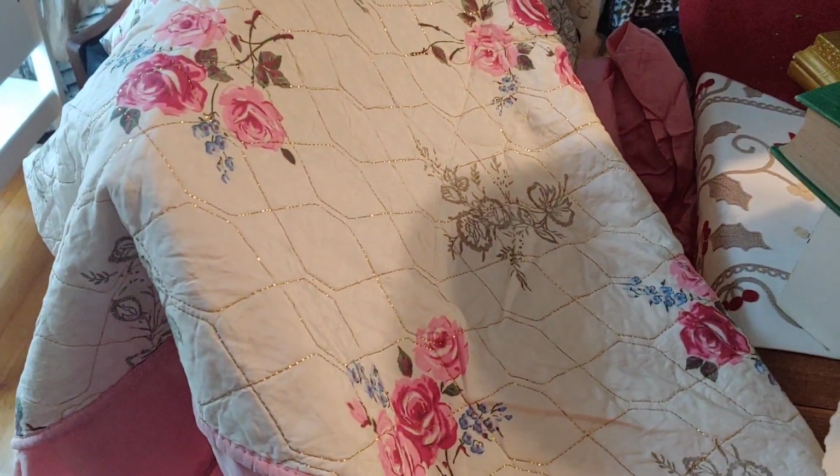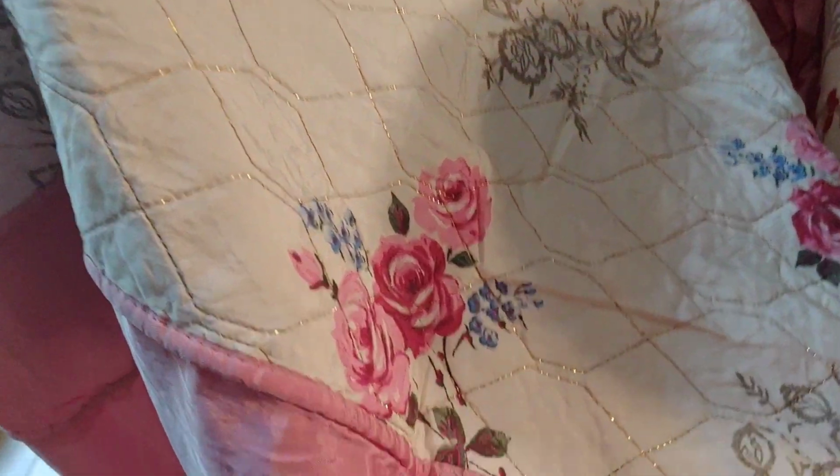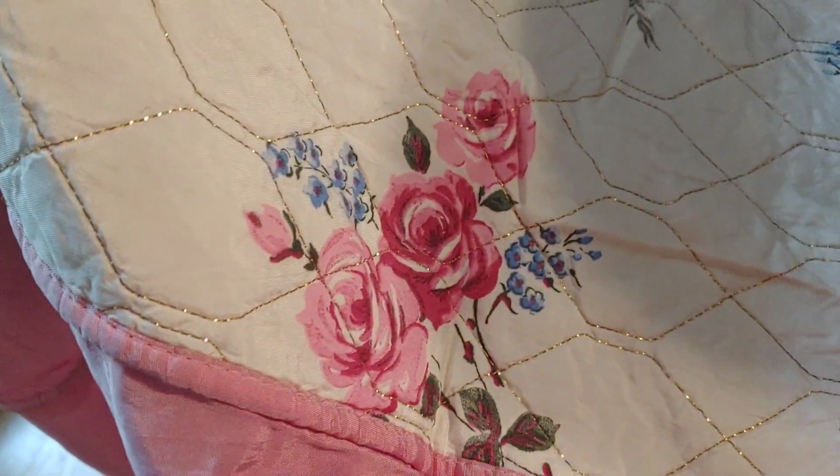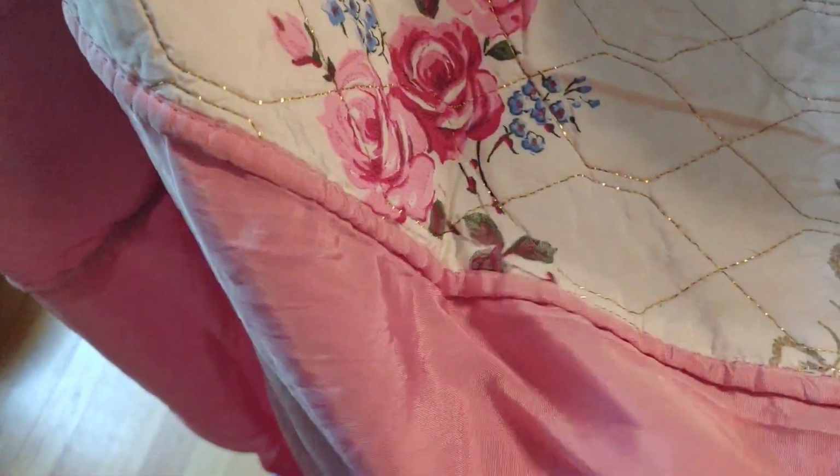Found this at the Goodwill bins in Winston-Salem. I don't think I've shown this to you yet. I love all the roses on it. It's just so romantic. The gold thread in it. And then it has like a satiny skirt.